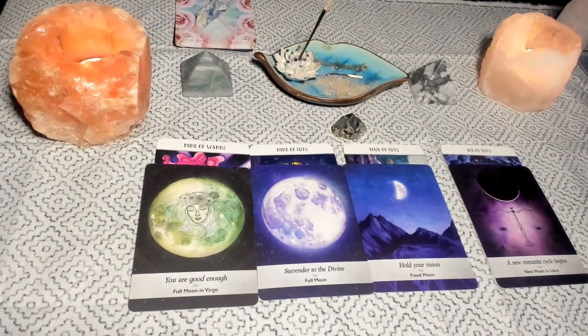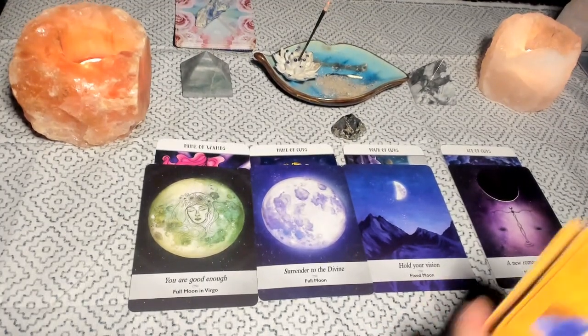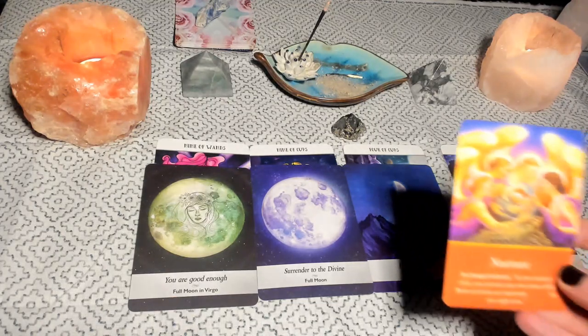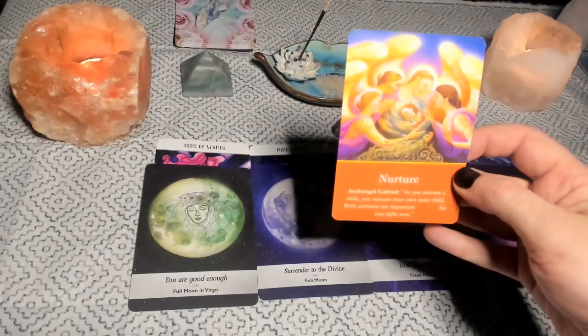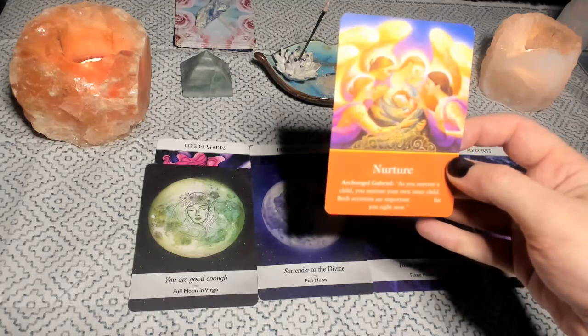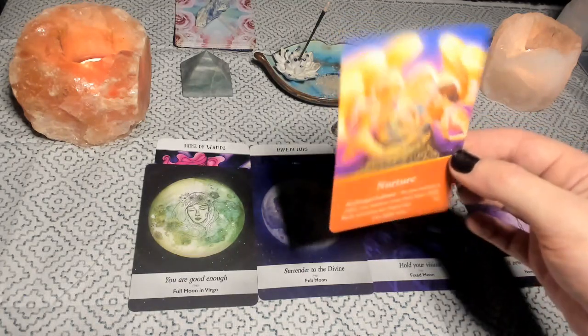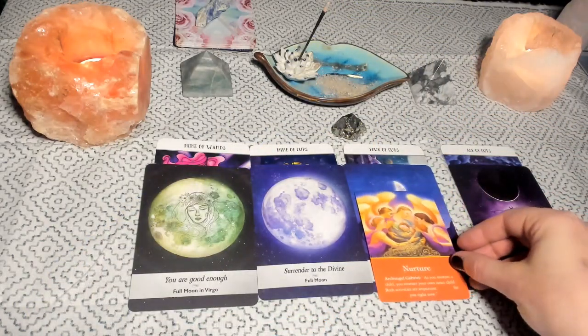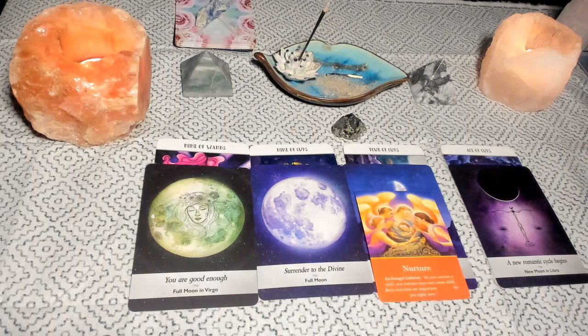I do always like to pull an angel card at the end of every reading. We have nurture. Archangel Gabriel, as you nurture a child, you nurture your own inner child. Both activities are important to you right now. That is so true. That is so important to you. You are so burnt out, and you so need to spend time sitting with yourself and nourishing your own inner child. That's beautiful right there.